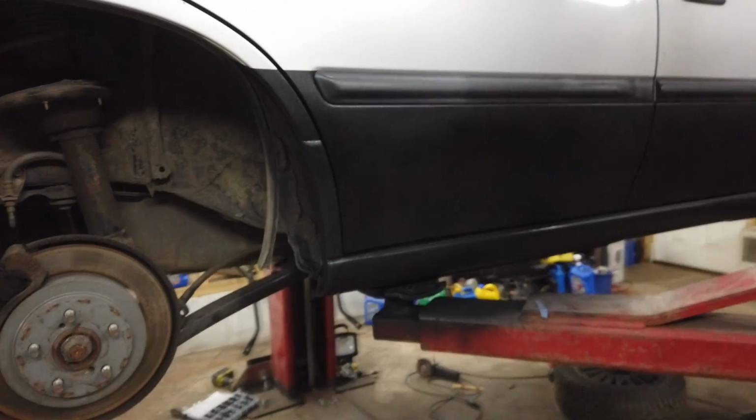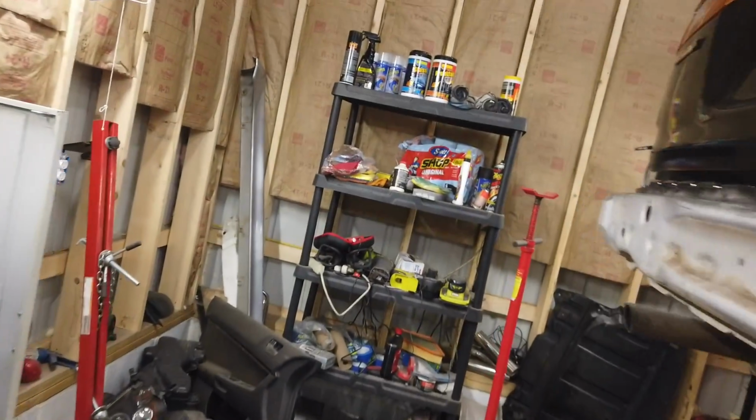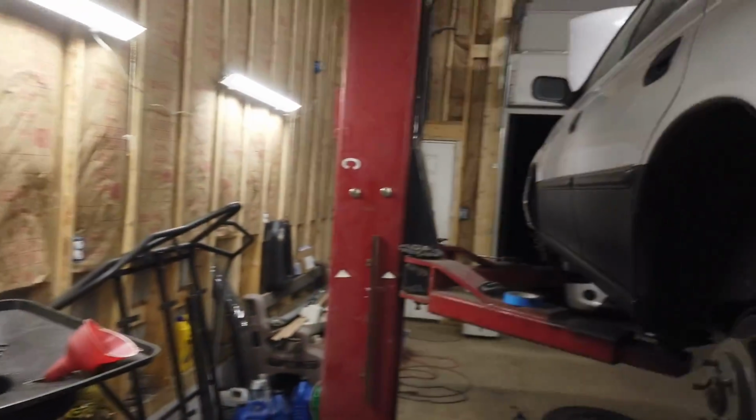I'm hoping when it dries, it looks a little bit more uniform. The other side's not as bad as this side. This side, I don't know why I got so many runs. I was spraying from a distance and not putting it on very thick, so. But, whatever. It is what it is. I keep repeating myself, but this is a cheap build.